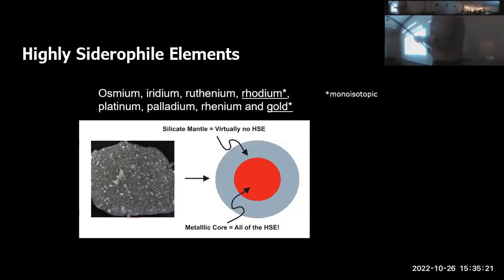I want to point out that these bodies have seen very different histories. And the way I'm going to show you that is with the highly siderophile elements. These are elements, you know, some of you probably have them on your fingers. Certainly all of you have them in your phones. These are the precious metals that we rely on to run our daily lives. Osmium, iridium, ruthenium, rhodium, platinum, palladium, rhenium, and gold. I've got two here because they're monoisotopic. We don't measure them typically because we use an isotope dilution method where we need more than one isotope to make the measurement.